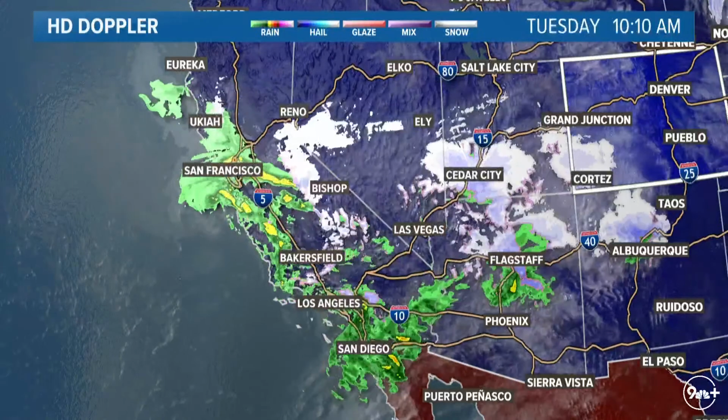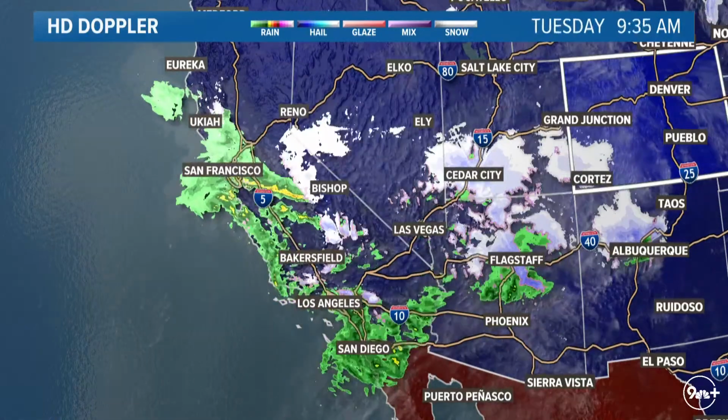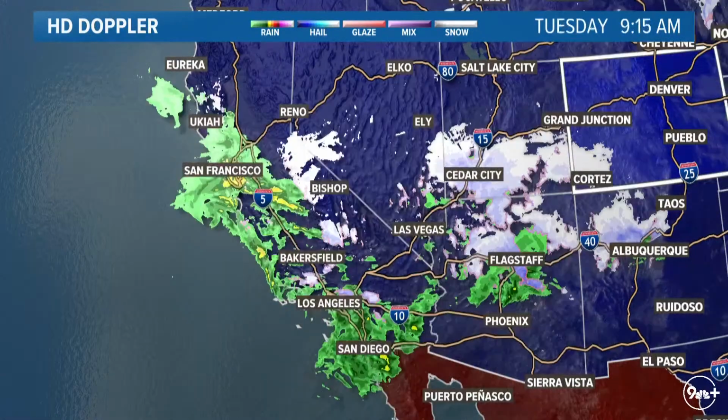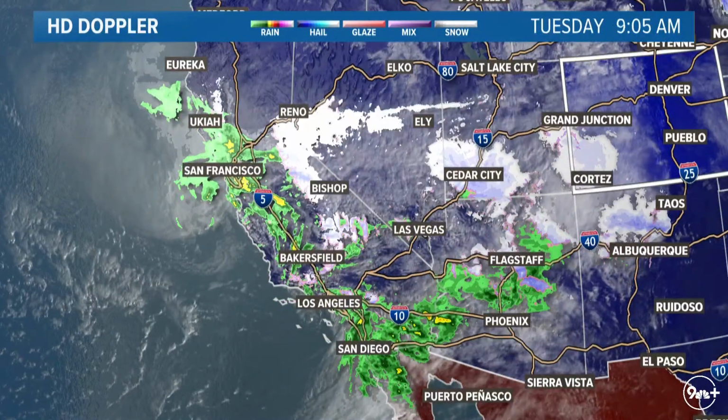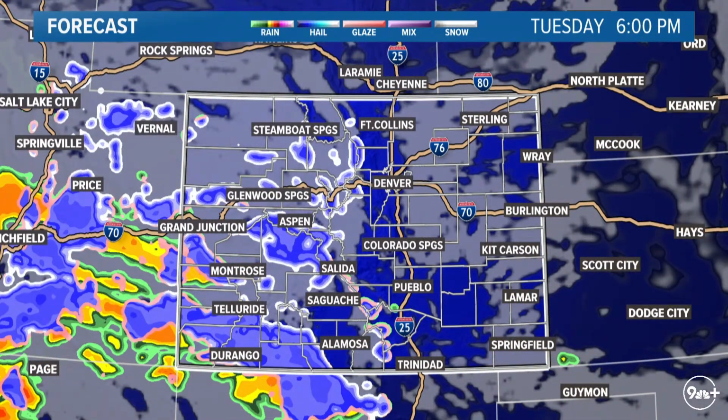That is a spin. Very intense area of low pressure. Almost looks like a hurricane just off the California coastline. And that is due to just a really strong area of low pressure that is located literally just to the west of downtown San Francisco, California right now.